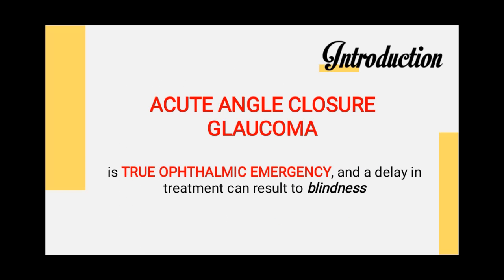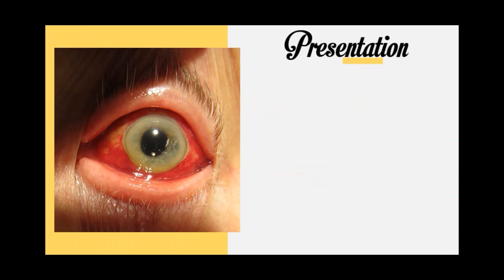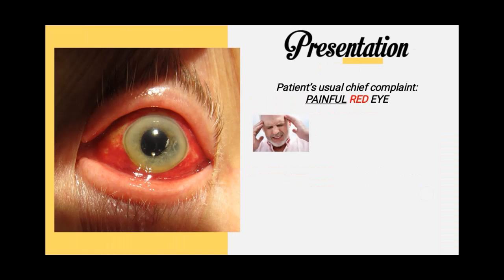Acute angle closure is a true ophthalmic emergency, and a delay in treatment can result in blindness. In acute angle closure, the patient usually comes in due to sudden onset of painful red eye. Patients may also present with the following dramatic symptoms: blurring of vision, headache, and nausea and vomiting. Patients may complain of seeing halos around lights, which may result from corneal edema.